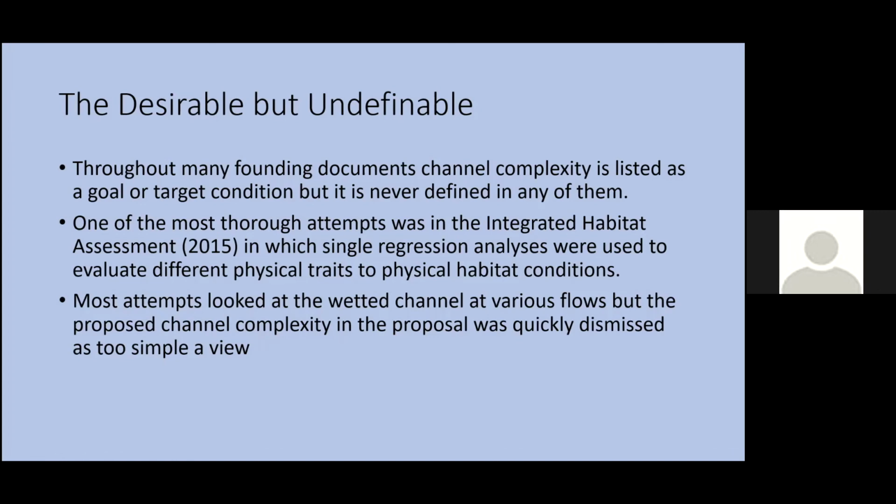And where a lot of these efforts arrived, and we ended up in our group that has been working on this arrived similarly, is that when you're talking about channel complexity, that's really too simple of a term, because there was so much focus on the wedge channel and the topography therein that doesn't really get at what it is that we're trying to get a handle on.